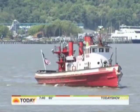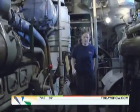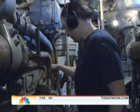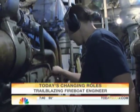I'm sure people think, oh, you work on a boat. That's great. You get to see the water, you get to be outside, but you're actually working down below, in the bowels of the boat, all alone. Do you ever feel isolated? That's one of the things that I really love about it. It's just me and the engines, and that's where the action is for me.